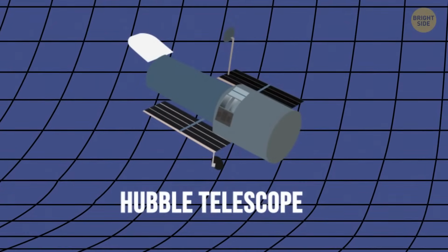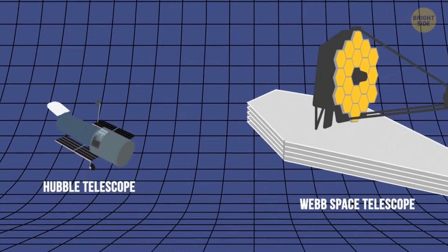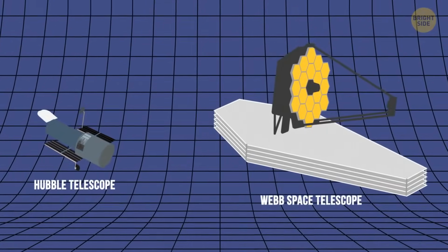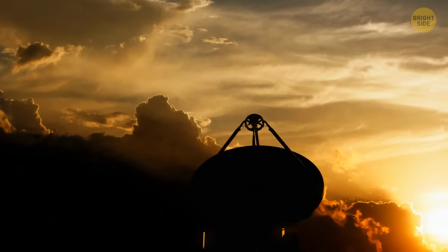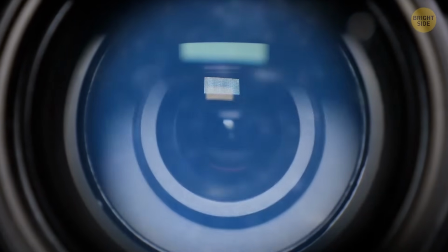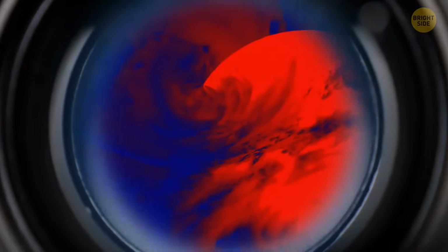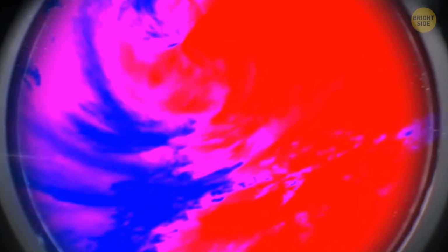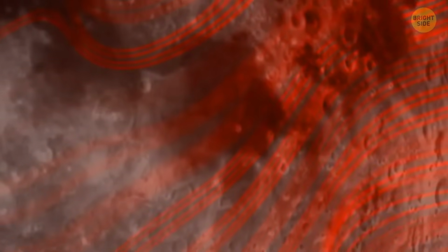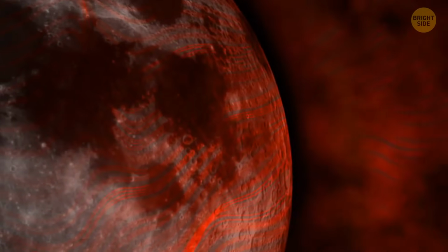By comparison, if you place the two telescopes side by side, it'd be like putting a horse next to an elephant, and elephants are enormous. There's a perfect reason why the Webb, as it's affectionately called, is massive. It has to be huge because it's not an optical telescope in the traditional sense that most telescopes are. The JWST is an infrared telescope.